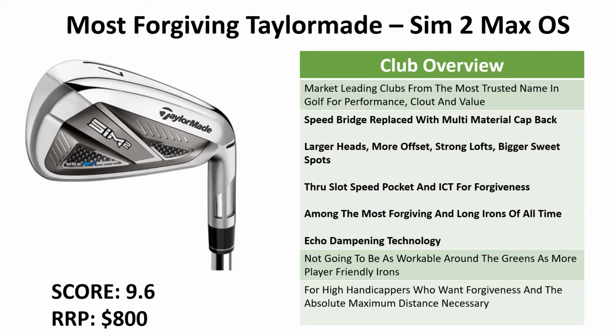They're also cheaper than any of our other sets that we're covering today, coming in at $800, and we give the Sim 2 Max OS a score of 9.6 out of 10. These are an excellent set of irons.